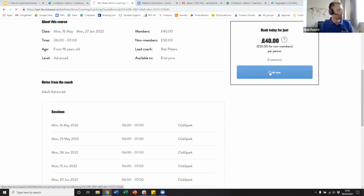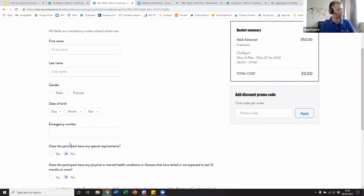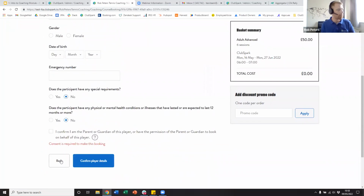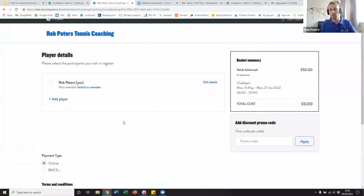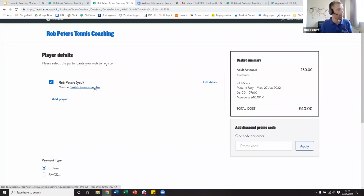So if I click book now, I can then from here add the players that I want to book on. So it might be, and more commonly, if it's a parent booking on juniors, they'll want to add their juniors to their profile. So they can add them in here, all their details, and they can put their child on rather than themselves. For this session, I want to be able to book myself on, so I can very simply tick myself there, and it's defaulted to £50. If I am a member of the club, I can then switch to the member rate, and then I get it for 40.